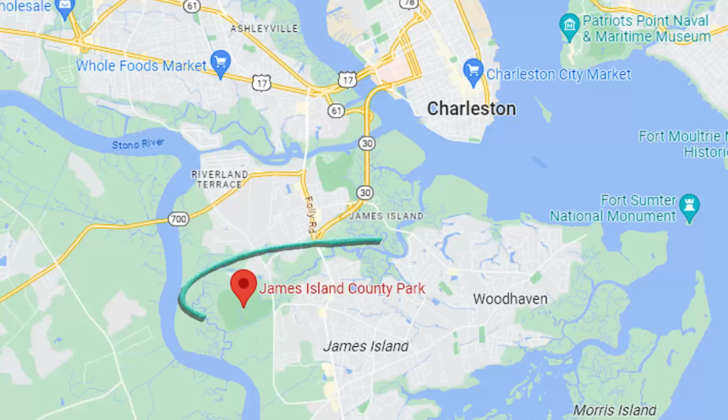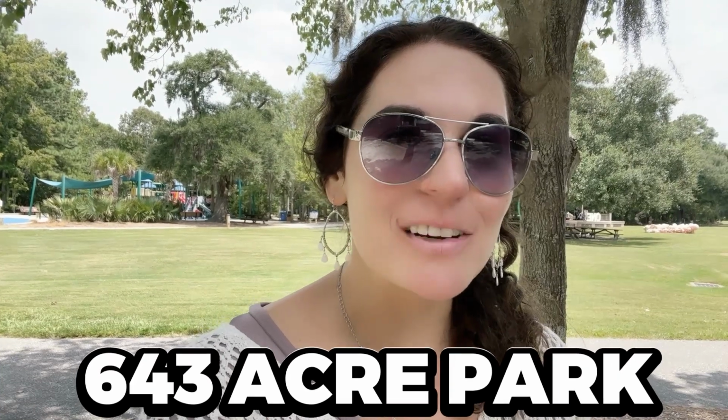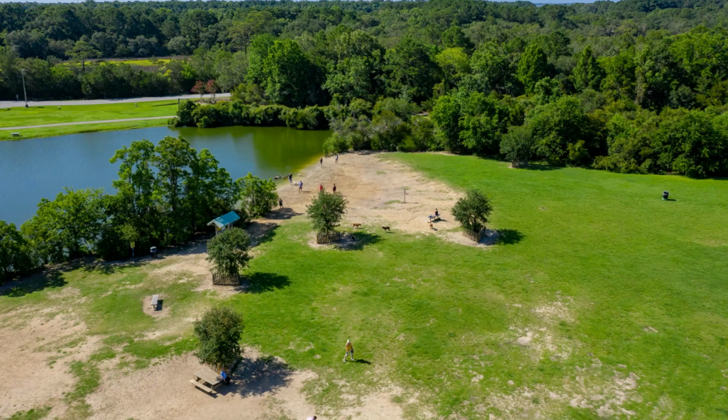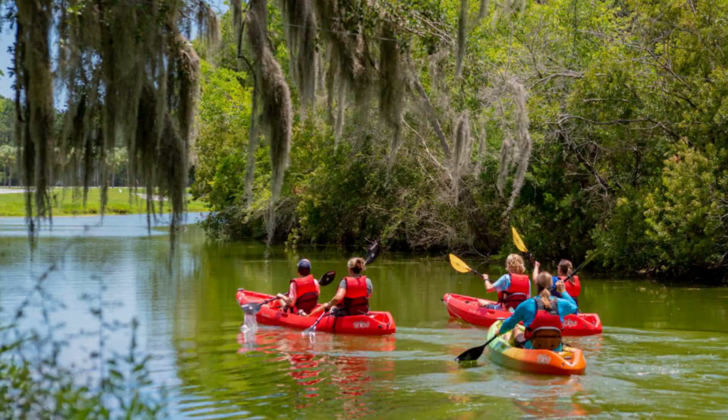Welcome to James Island County Park. This is a 643-acre park. There's playgrounds, a splash pad in the summertime, a dog park, lots of ponds, walking trails, and places for you to launch your kayak. So let's go ahead and take a little tour around the park.